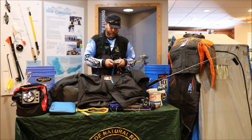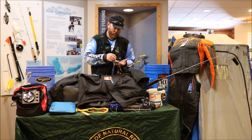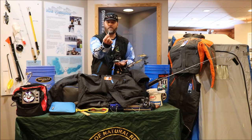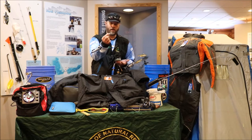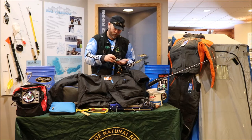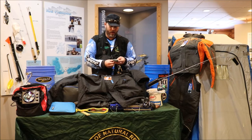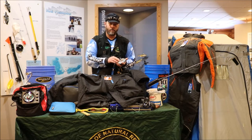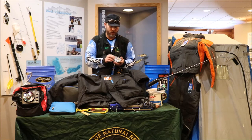Like this one for instance, there's one of my go-tos for crappie. I've got the Mackie on there, the Mackie Plastics. This one's called a Mackie. If you ask me, this is just a crappie killer, especially out on Lake Cadillac. I absolutely love that one. And so forth. So on this side, I've got all my tungsten jigs that I use. And on this side, I've got all of my artificial lures that I use.